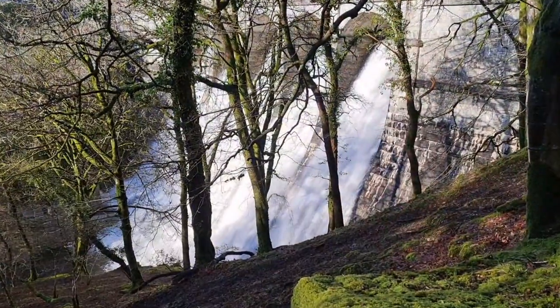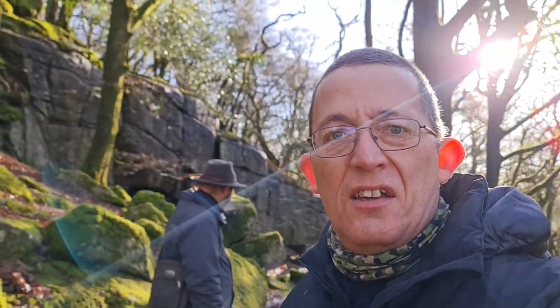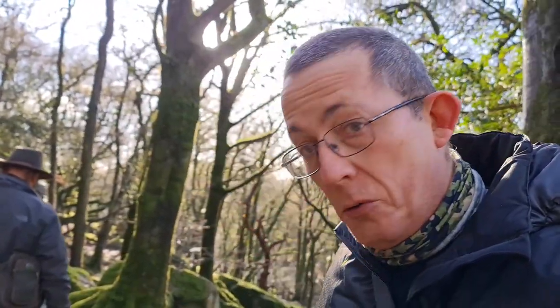Anyway, onwards. Right, so we've come a little bit further. We have come to a forest, waterfall reservoir. That's the dam behind me. Recorded with my phone, left the GoPro in the car, so I'll do what I can with the phone. But yeah, it's a good sight, isn't it? That water rushing down there. Anyway, we're in these woods. Just give you a 360. And got the camera, see what we can do here.